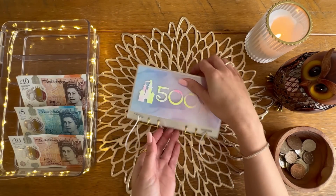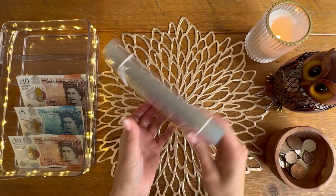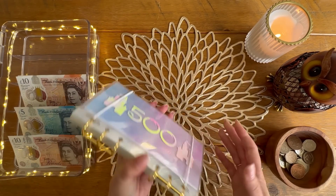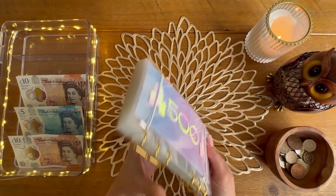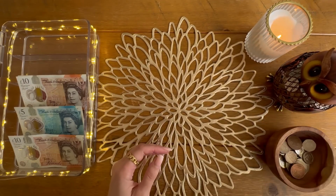Right, so that's my mortgage binder done. When this reaches 500, I'm just going to pay off a chunk of my mortgage. That's the plan, and it's really slow and steady. I'm not busting my arse to do it. It's just a bit here and there.